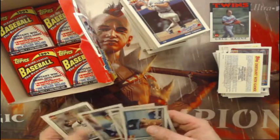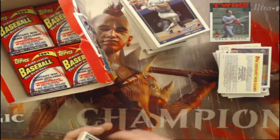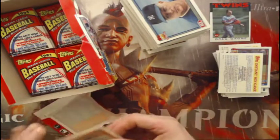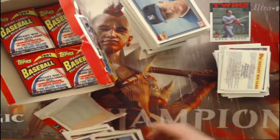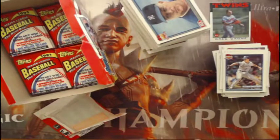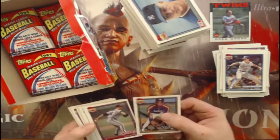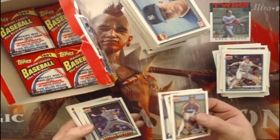Manny Lee, Jeff Schaefer, Carney Lansford, another really good ball player. Junior Ortiz, Ray Palacios. Dennis Cook. Hey, there we go. Bing. Yeah, Jimmy Key. Jimmy Key, that's a good pitcher, too. I remember he went from the Blue Jays onto the Yankees mid-90s. I wonder if he got a championship. What else? Andujar Cedeño, Jeff Kaiser, Rick Honeycutt, Greg Hibbard, Nolan Ryan, record-breaker.